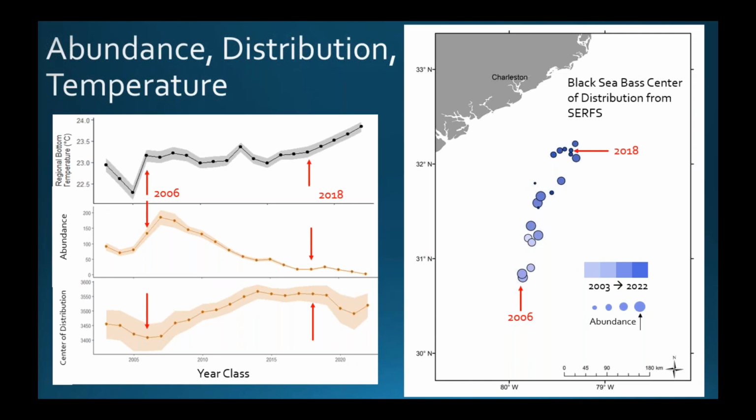Another example year here, we've got 2018. Things are kind of heating up in the region. Our stocks have definitely declined, and our center of distribution is all the way farthest to the north in this case. So these are our observations.